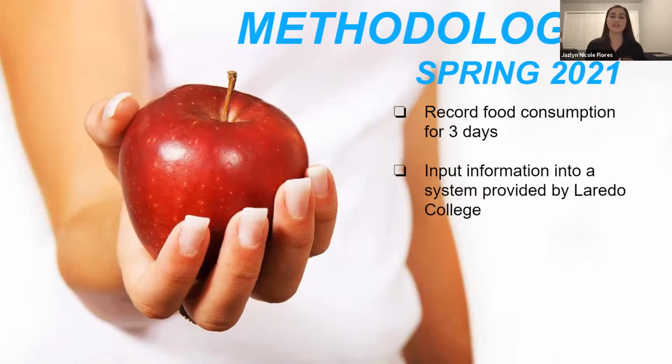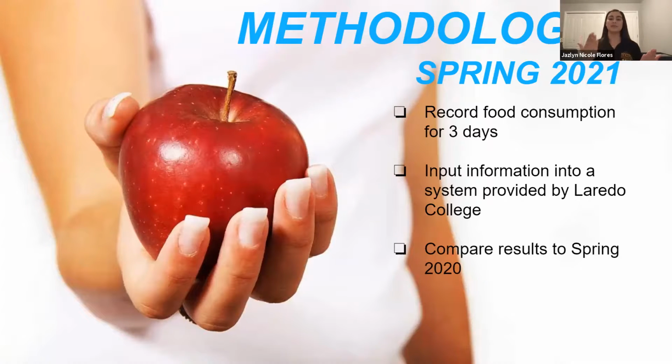And with that information, since we as partners have already done this with Dr. De La Torre in the spring of 2020, we will compare our results from spring of 2020 to our results of the spring of 2021.